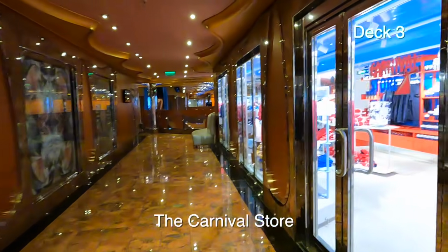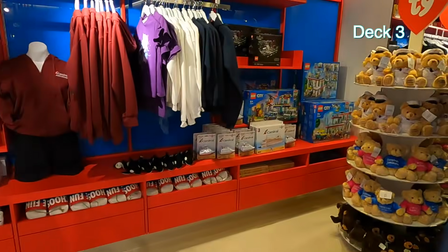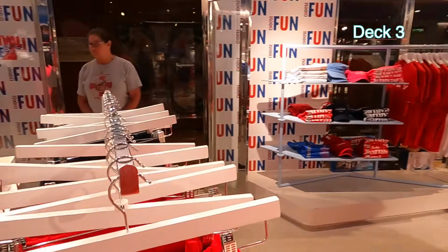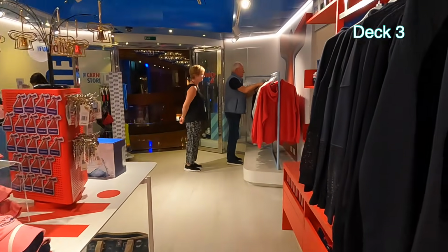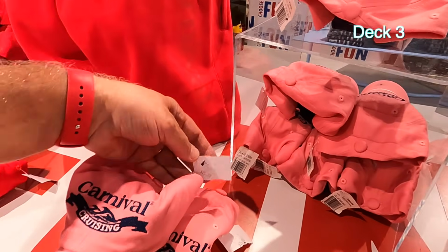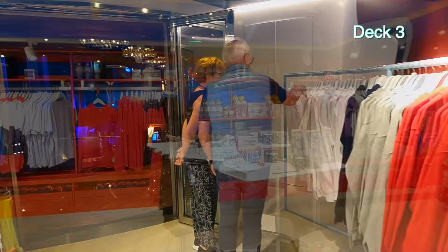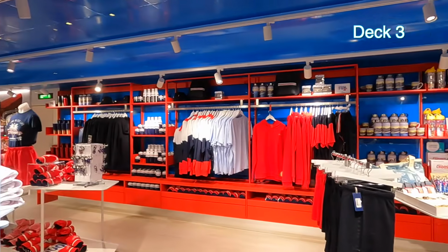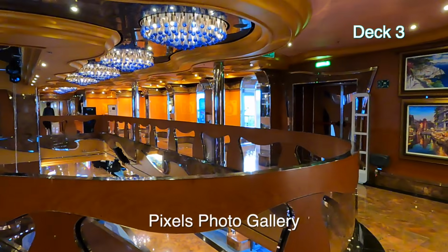So this is one of the shops, and it's the Carnival store, and they sell all things Carnival in there. $25, hat and a t-shirt. So if you need a Carnival sweatshirt, Carnival stuffed animal, a Carnival ship, hat, shirt, they have it in there. That brings us around to the photo gallery.